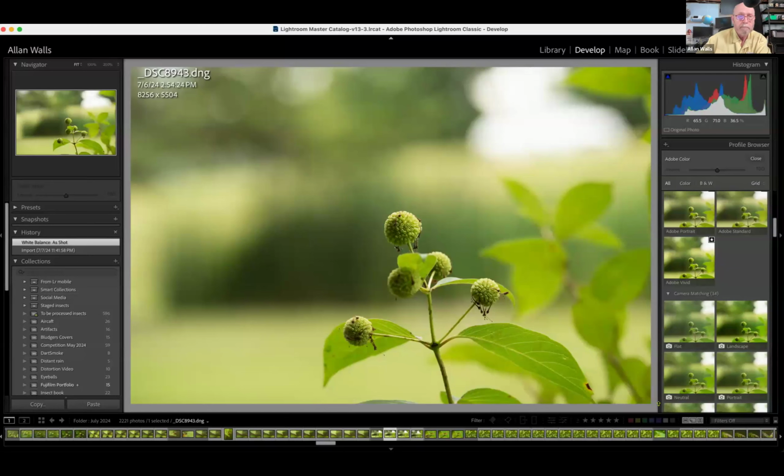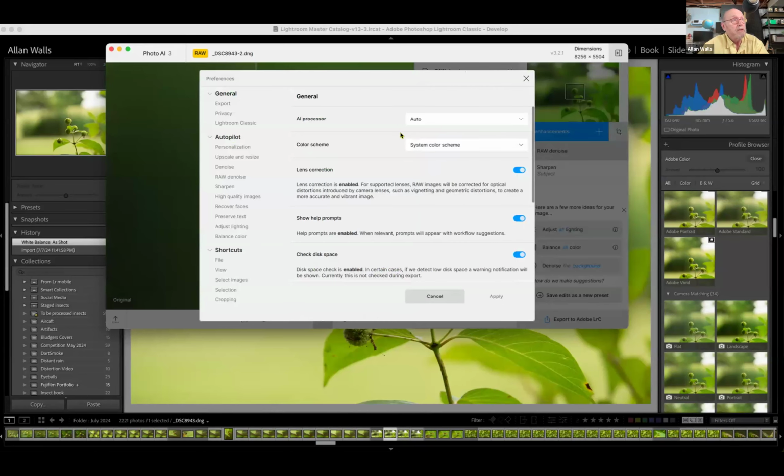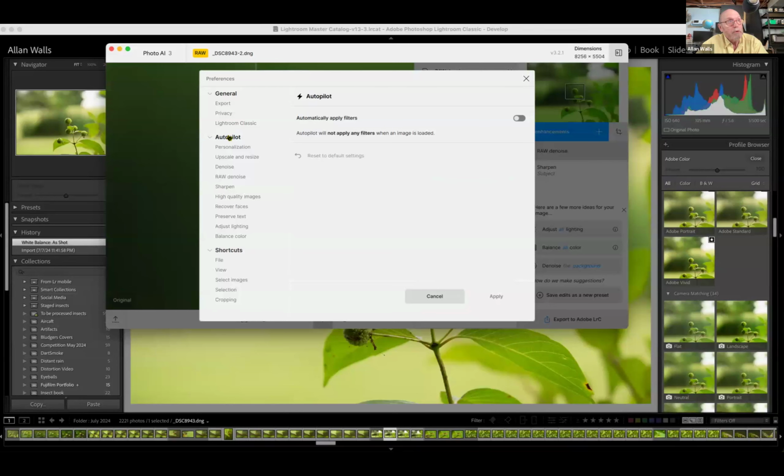So going back to Topaz, let me see if I can find it. Once you decide what you're going to let it do, there is a way, if you go to the settings, and you can't see this menu either, it's the Topaz Photo AI menu. I click on that and go to preferences. With autopilot, you can load your preferences for how it's going to learn your own edits, and the AI will modify its suggestions based on what you do with those sliders.